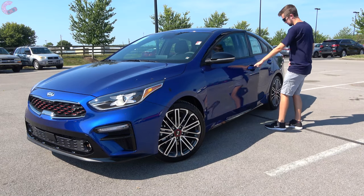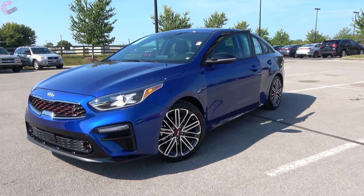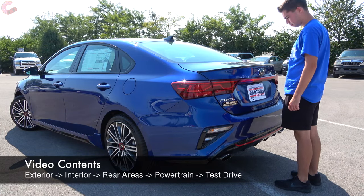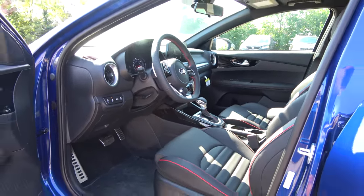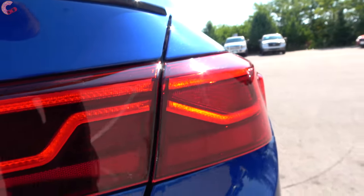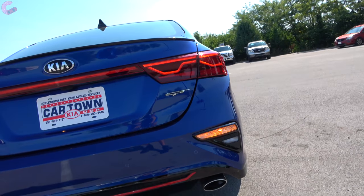What's going on, YouTube? Only about a month ago, Kia announced that they were bringing a performance version of the Forte to their lineup. And now it is already hitting the lots. This is the new 2020 Kia Forte GT, which now goes head-to-head with the likes of Civic Si, Jetta GLI, and Elantra Sport, but at a price that undercuts them all.